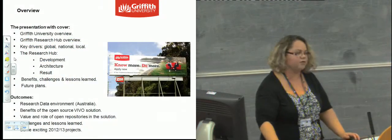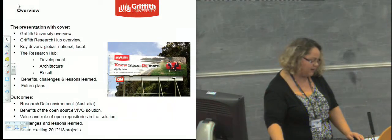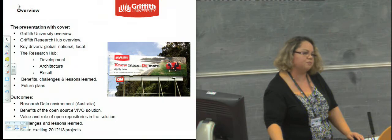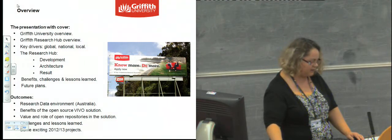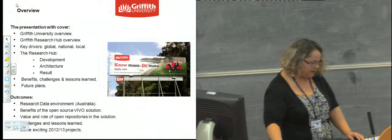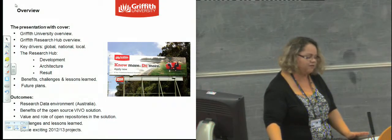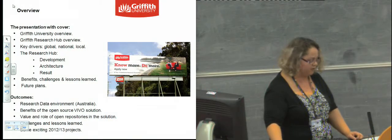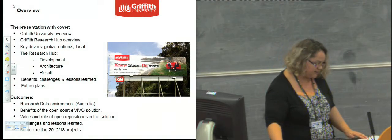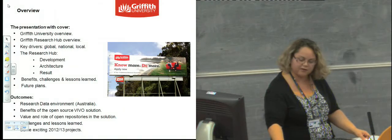So just an overview of what the presentation will cover. I'll talk briefly about Griffith University, and give you an overview of the research hub so you actually know what I'm talking about at the start. Then some of the drivers for developing the Griffith Research Hub, the development, architecture and result, and then a bit of a reflection on the benefits, the challenges and some of the lessons that we've learnt along the way, and just a brief look at some of our future plans. So there's a little bit of the outcomes that will flow through from that, including just finishing on some of our projects through 2012 and 2013.